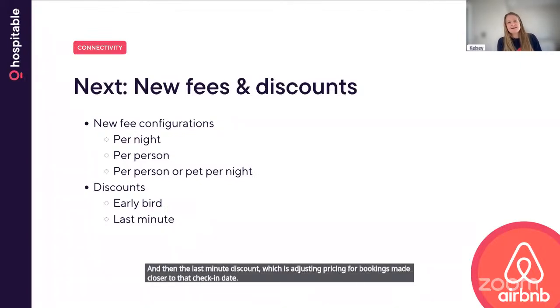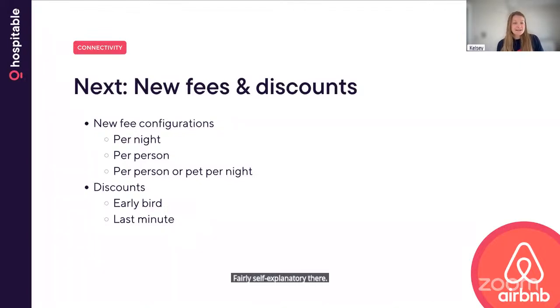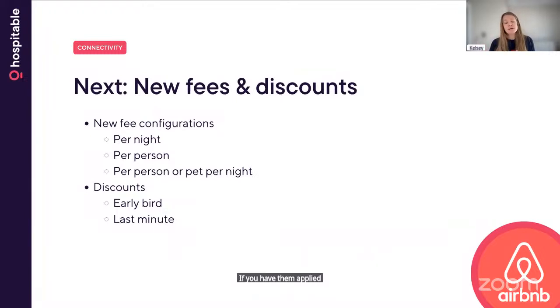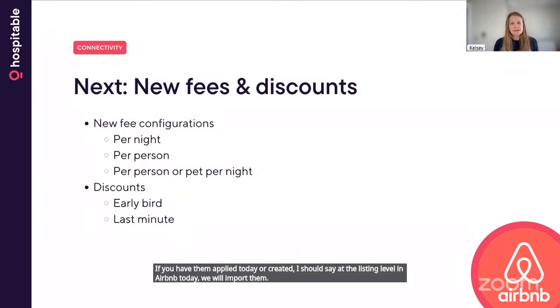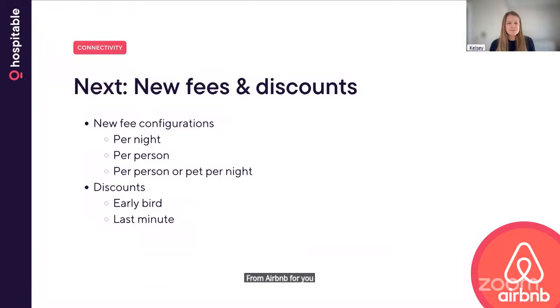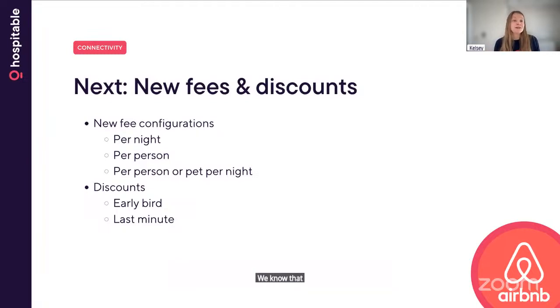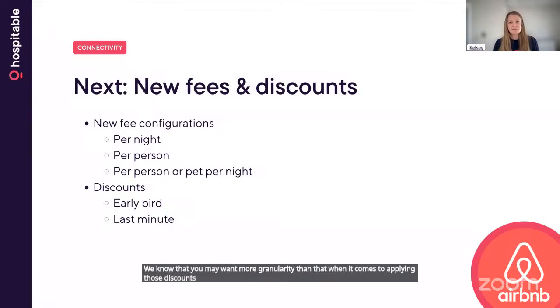Fairly self-explanatory there. But these discounts currently exist in Airbnb at the listing level. If you have them created at the listing level in Airbnb today, we will import them from Airbnb for you, so you don't have to recreate them. These will be listing level control, so they'll apply across all dates on the calendar for that listing. We know that you may want more granularity than that when it comes to applying those discounts and maybe any other pricing and availability settings, but that's where rule sets come in.